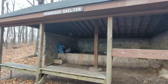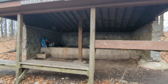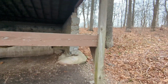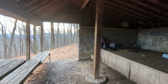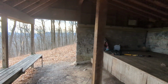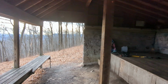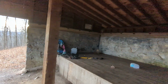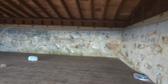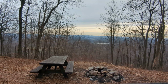And my home sweet home for the night. I am very grateful for this pavilion that is attached to the shelter, because you can do everything you need to do and not get wet. The forecast for tonight is heavy rain, so it's definitely going to pour. So I'm glad to have this place where I can get everything done and not get wet. Room with a view.